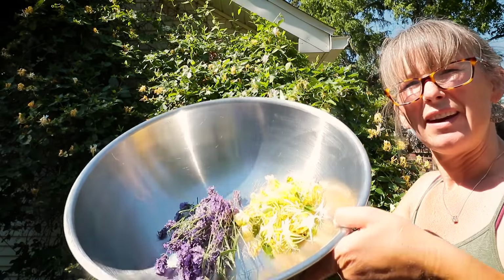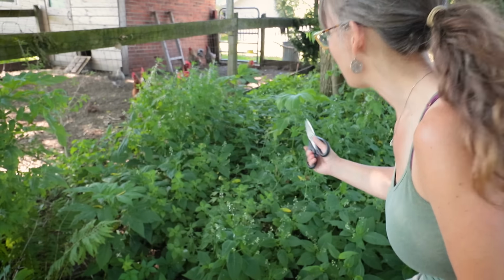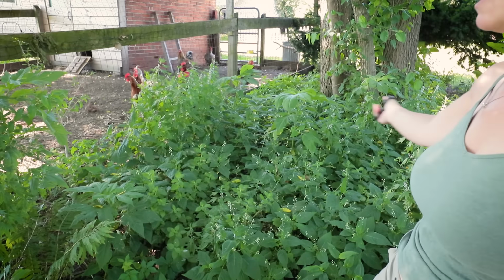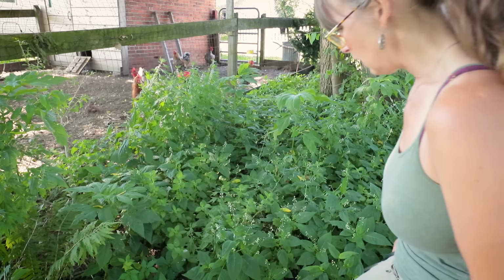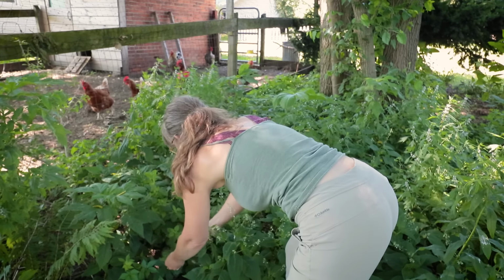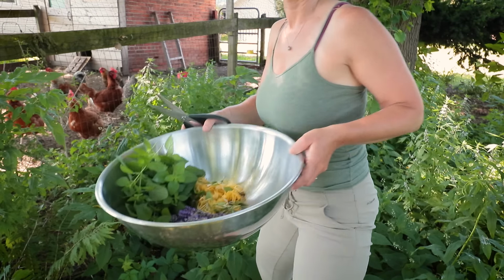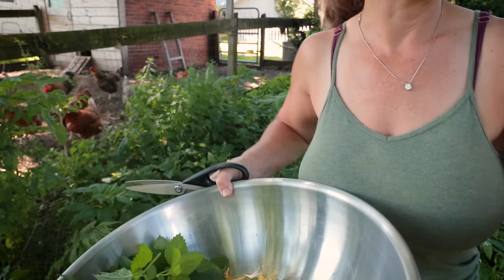All right, got our honeysuckle. Now let's go grab some lemon balm and mint. You guys haven't seen this area in a long time since I last harvested lemon balm, and this is what happens. It gets just taken over by natural perennials and weeds. All right, lemon balm.